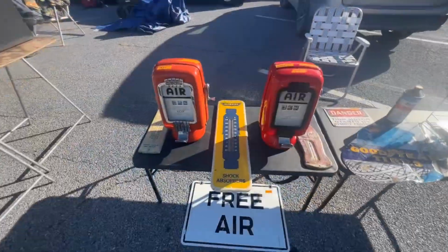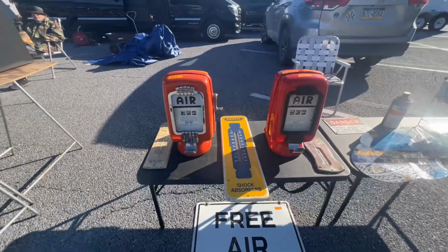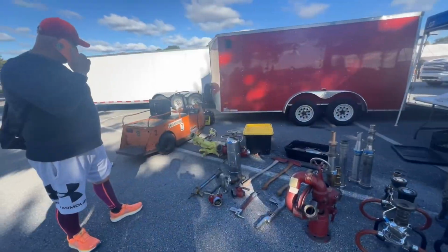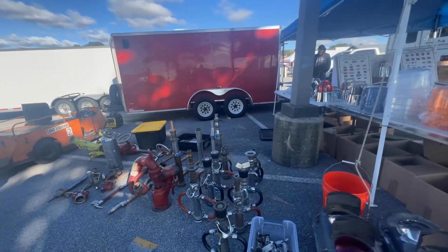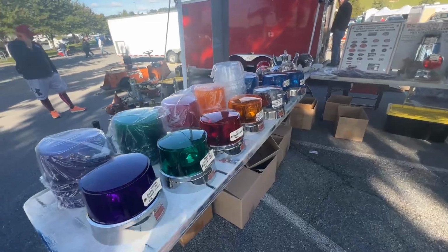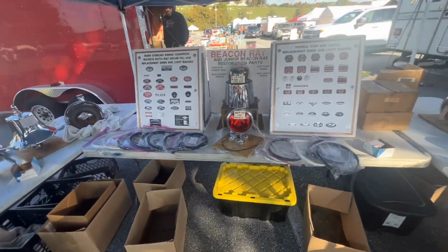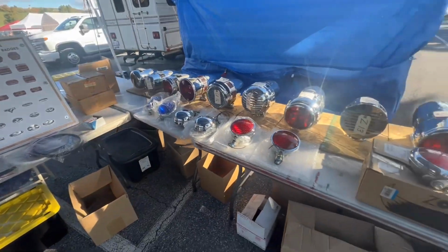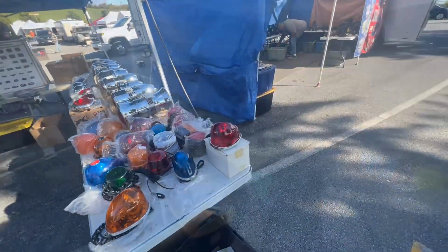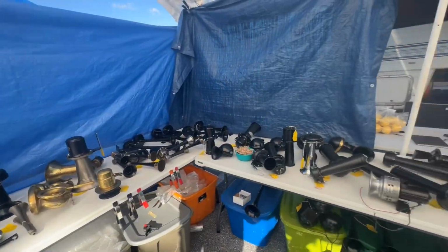Really sharp. These air pumps have kind of gone gaga crazy. They're cool to have in the garage. So, fire services type of stuff. Fire trucks are a big thing. We got beacons and gumballs and bells and sirens. It's something different. Next to it, we got horns and just about anything you can imagine.